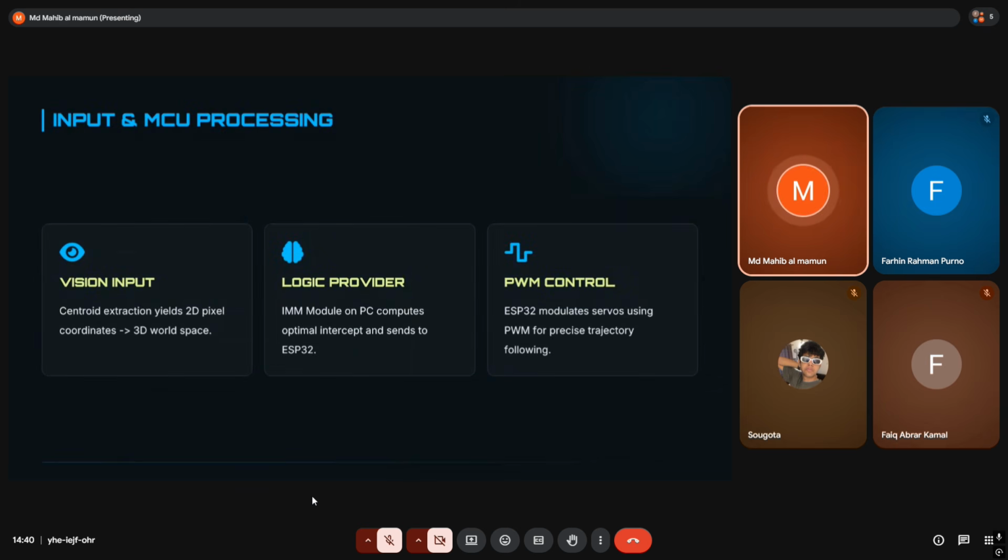Next is our input and MCU processing. Putting it all together, the camera extracts the target centroid in 2D pixel space using OpenCV in Python, which is then converted to 3D world coordinates. This feeds into the Python IMM module on the laptop, which computes the optimal intercept point. This command is then sent to the ESP32 and converted into PWM signals. Next, our PID loop runs to make sure that the system is as efficient as possible.